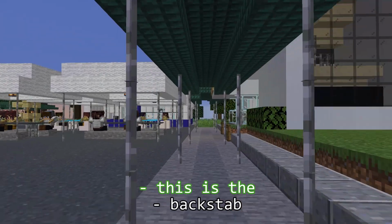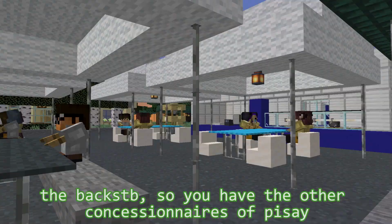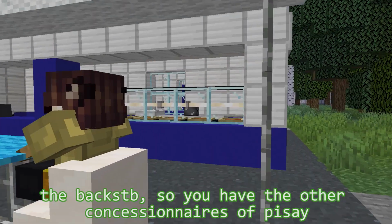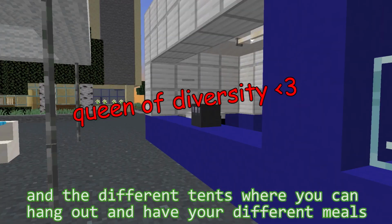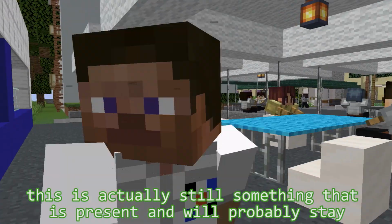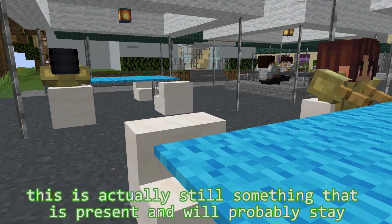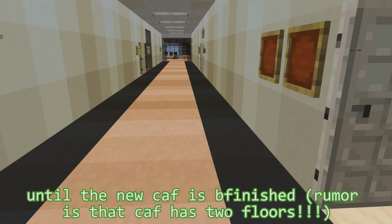This is the backstab. So you have the other concessionaires of Pisay, and you know the different tents where you can hang out and have your different meals. This is actually something that is still present and will probably stay until the new cafeteria is going to be finished.